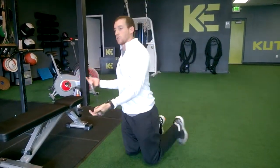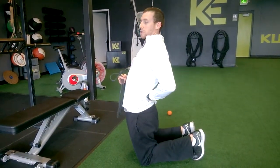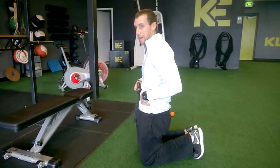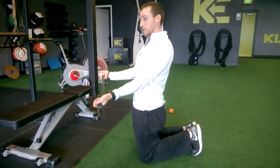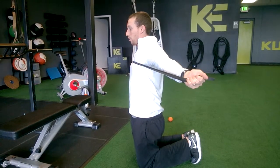So with these, we're going to go palms up, keep the shoulder blades down. When we do this, though, we can do a kneeling or standing, but either way, when we do them, we don't want to arch the lower back as we're doing them. So we want to lock the hips in place, keep the abs tight, then pull the shoulders down, make sure we're not arched, palms up. Keep the arms straight and just pull this fan to the chest.